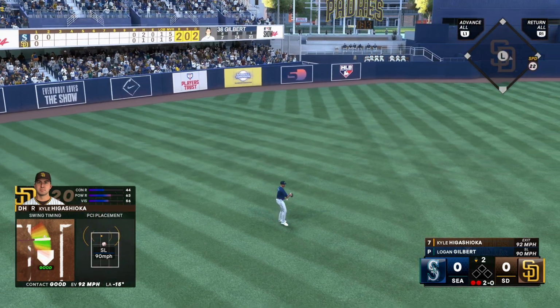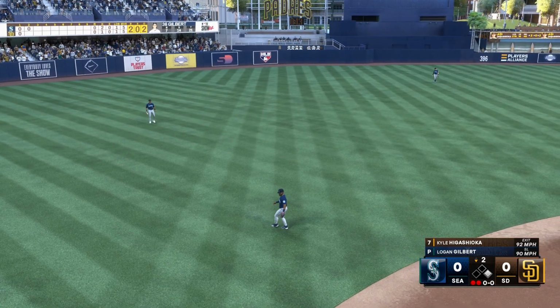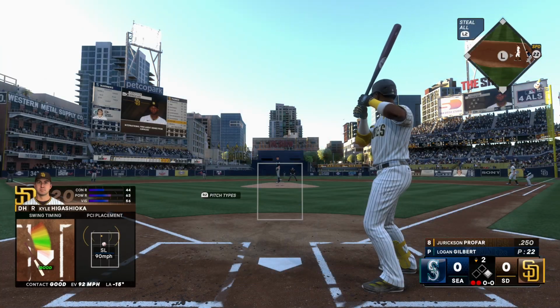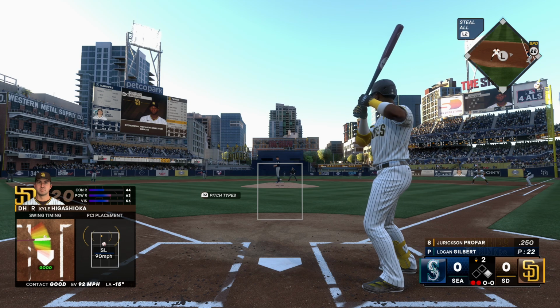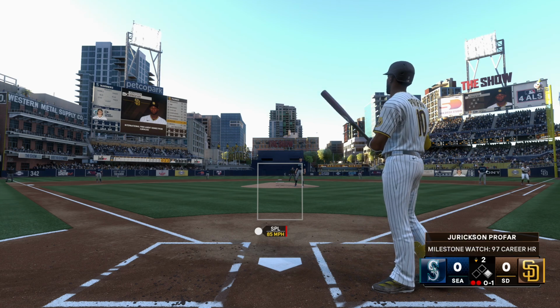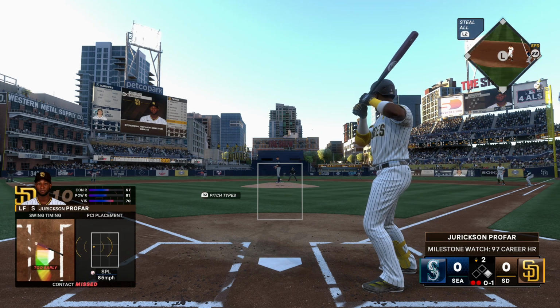That's great. And it's through for a hit. Joey gets on base and keeps it going. Here's the switch hitting left fielder Jurickson Profar. And he swings through that one. Higashioka leads off first with 2 down in the inning.